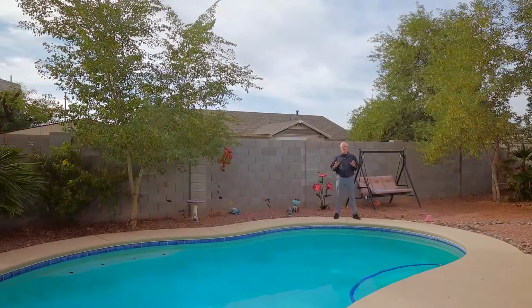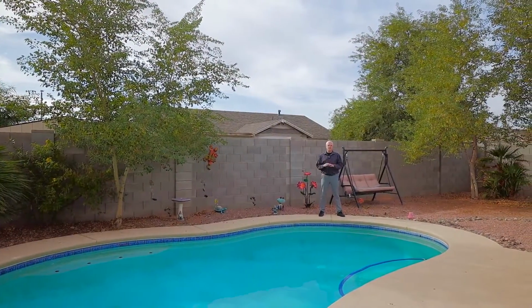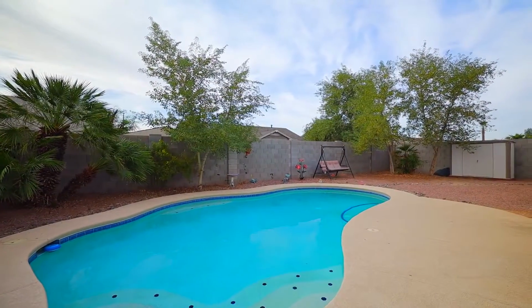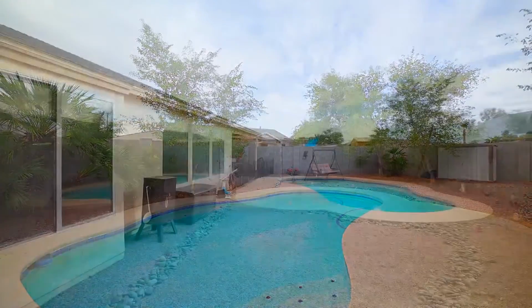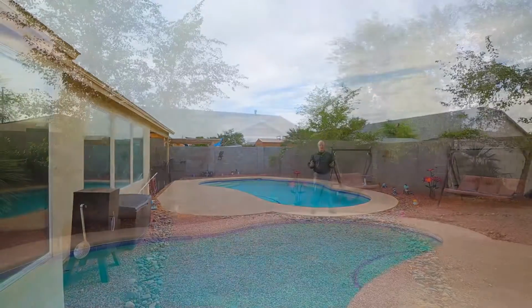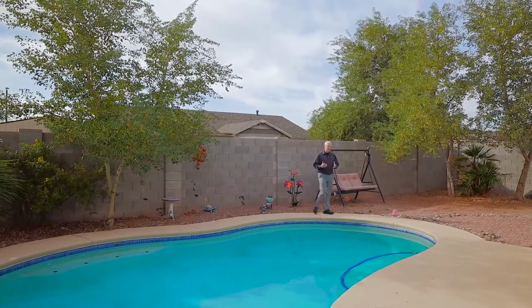It is another beautiful Arizona day that you can spend diving into your pool. I will not be doing that today because the high today is only in the 60s. But the beautiful thing about this home is that, hey, if you want to, you can jump in this pool any time of year. Another feature about this home is that it is a larger lot.